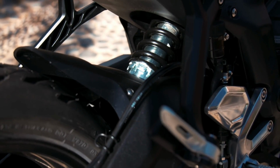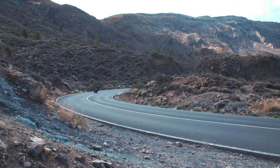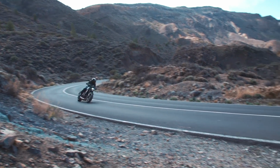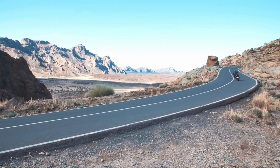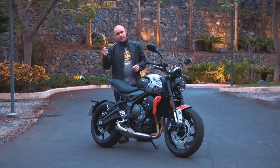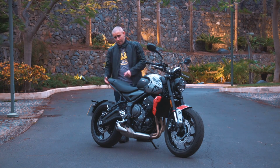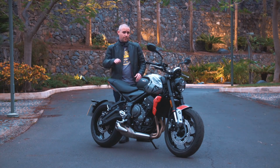The suspension is very good. It's comfortable and plush, but it allows you to push on. It's not soft and wallowy, and there's enough support in braking for you to drive into corners, trail brake right into the apex of the corner. You've got 2-channel ABS. You can't switch it off, although if you do a big burnout, it will turn itself off until you reset the ignition, which is all good for us.